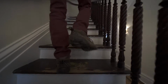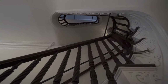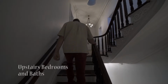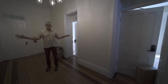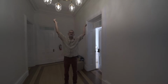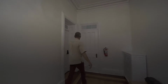Heading up the stairs. And I love how naturally you grab this railing and stay away from the lower railing. So these are the 4 original bedrooms in the 1850s part of the building. These rooms have particularly high ceilings, which is fun. And we'll start with room 200.